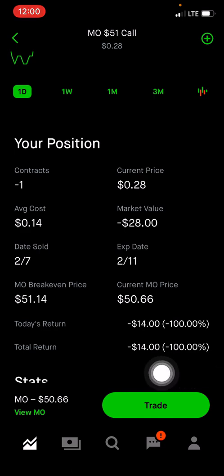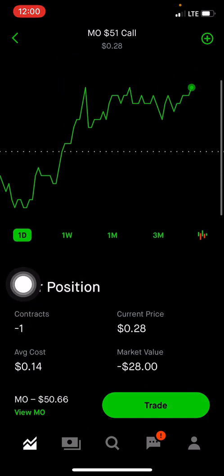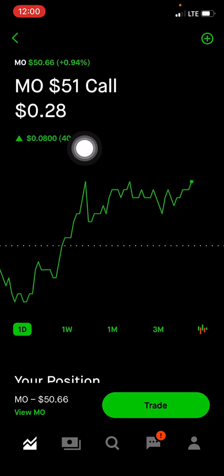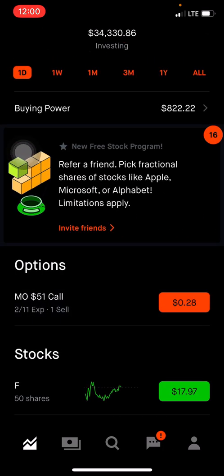As you guys can see, I brought this little guy here so you can see. My profit is right there, 14 cents per share. So that equals a total of $14. Now, the price is getting closer to 51 right now, so this is worth $28 now. So I am actually negative 14, but I did receive the $14 already. As you can see, it's worth 28 right now.